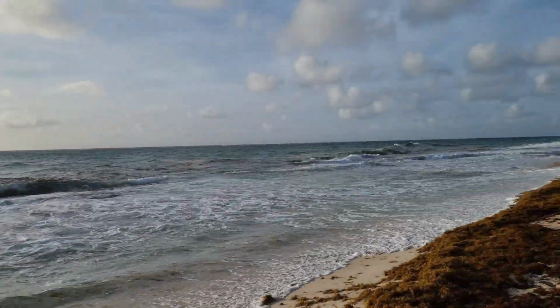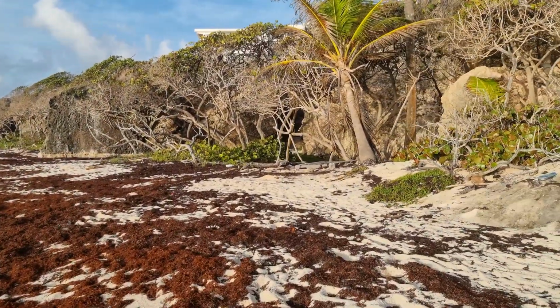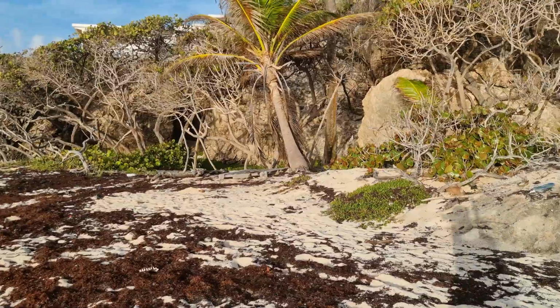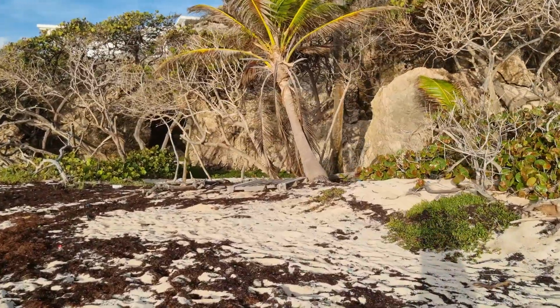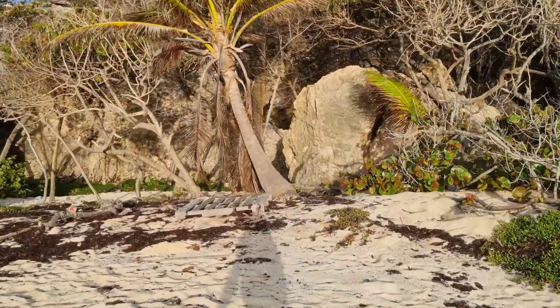But all along here, a beautiful picnic area. You know, a lot of little caves and little sections where big sections of the cliff have fallen away from the actual main cliff itself, forming lovely little coves for you to come down here and enjoy.